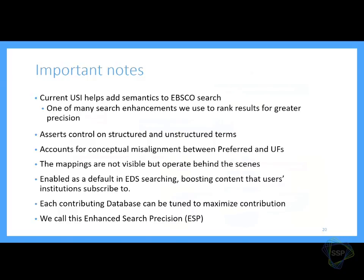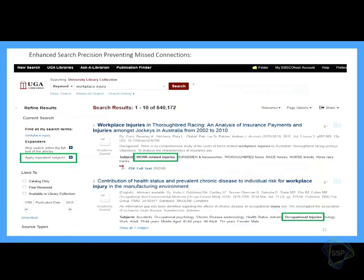It's kind of nice, like I'm magically getting into your mind. Not really. So this is just a screenshot of how it works. The person types in workplace injury, and you get a bunch of results. But the first two have subject terms, labels, that are different than the thing that got searched. So how does that work? Well, when you apply equivalent subjects as an enabled feature in your search, then if they're mapped together, it treats them all the same, as the same concept.